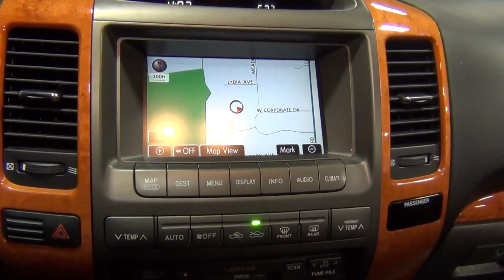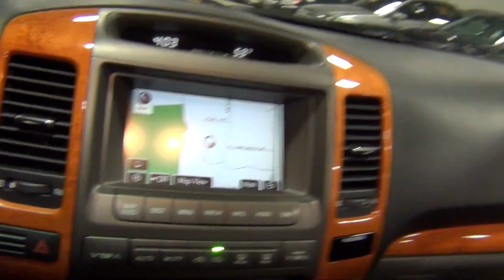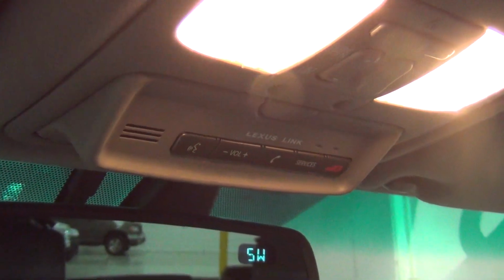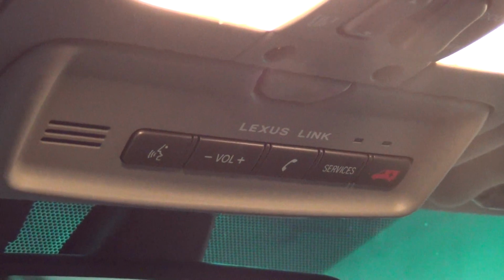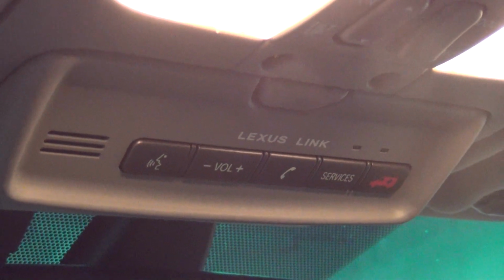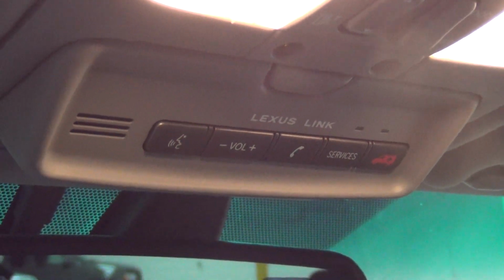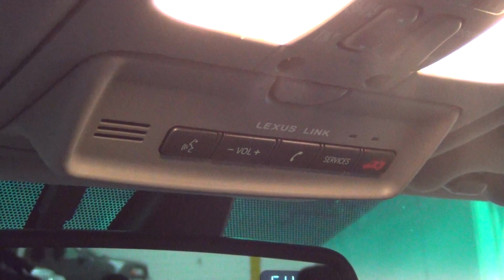It's got the third row seat with rear air vents. As you saw earlier, it's got the rear entertainment system, and it's got Lexus Link. That's something that's actually pretty rare. Lexus Link is an emergency communication system, much like Mercedes Tele Aid or BMW Assist. But that was a $900 option. It's got the rear spoiler, as you saw earlier. It's just got a lot of equipment.